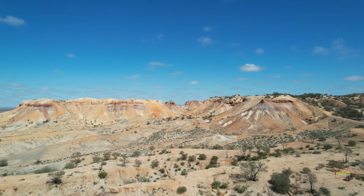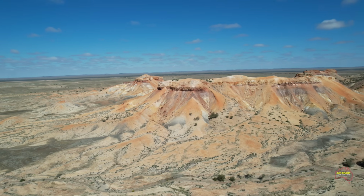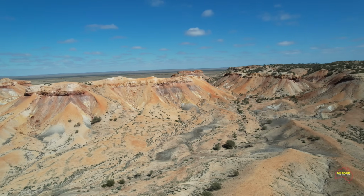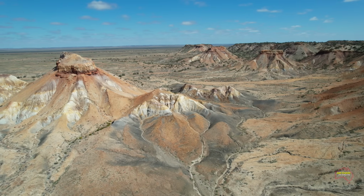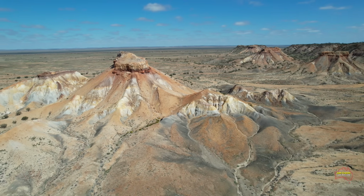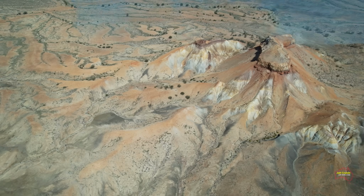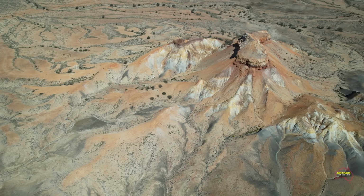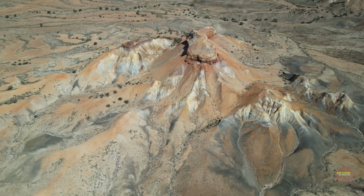It was the middle of the day by the time we reached the Painted Desert, so we enjoyed our lunch as we watched and looked at these amazing and striking colours that made up the landscape of the Painted Desert. There are walking trails within the Painted Desert, and they'll take you out through these landscapes and allow you to have a closer look.